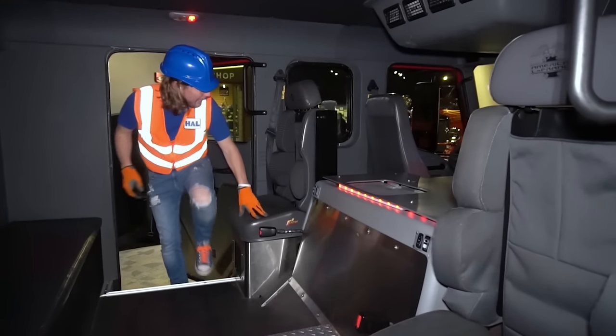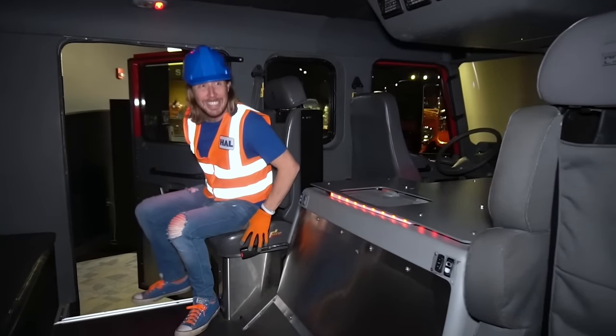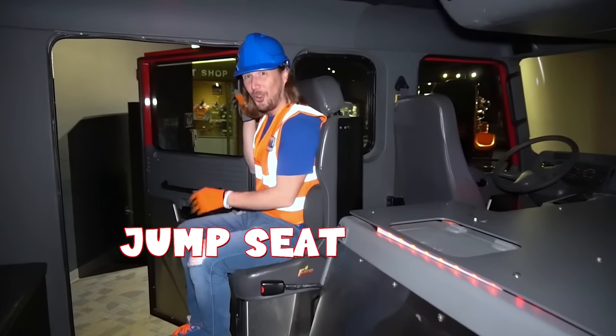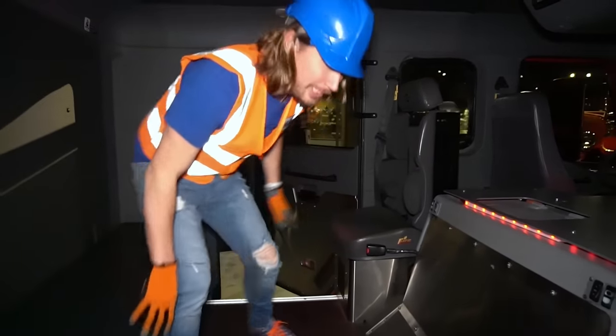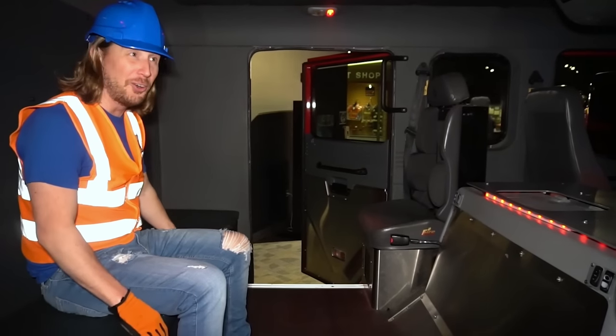This is the back part of the fire truck. This is called the jump seats. Oh, how cool is that? This is where all the other firefighters sit whenever they're racing down the road to get to the emergency. This is really cool, right?